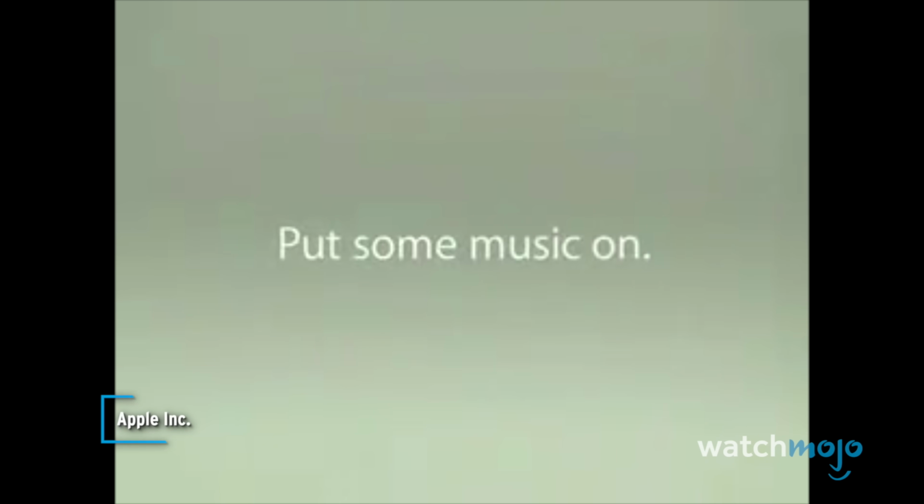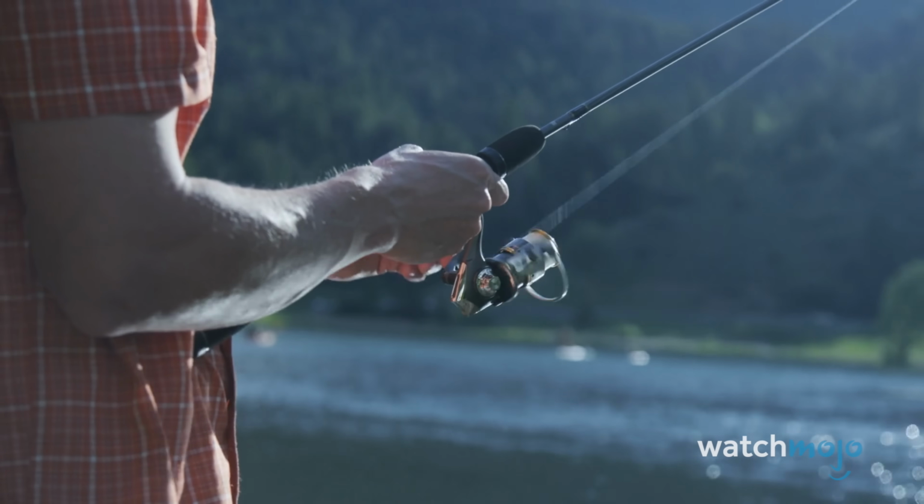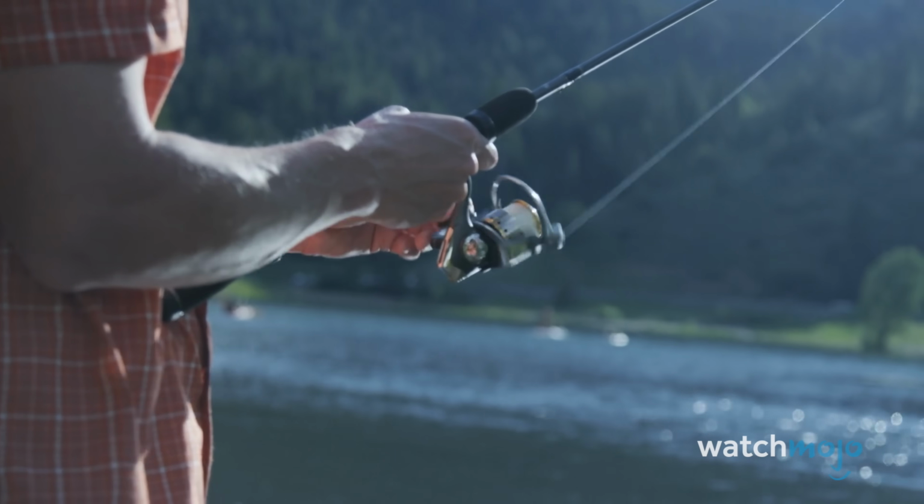Maybe someone thought the shuffle part of an iPod would help them with digestion, maybe. And as for the hook, who knows? Maybe they were trying to catch a ringworm inside of themselves.